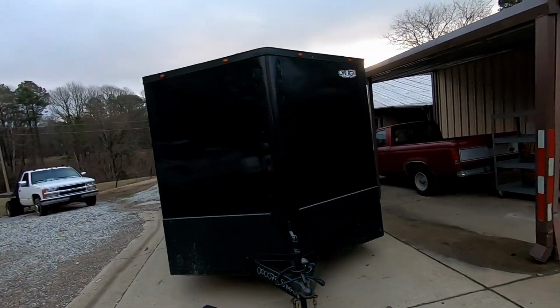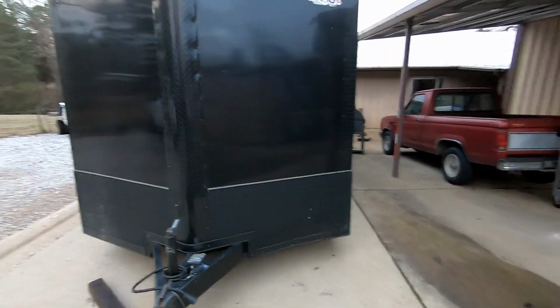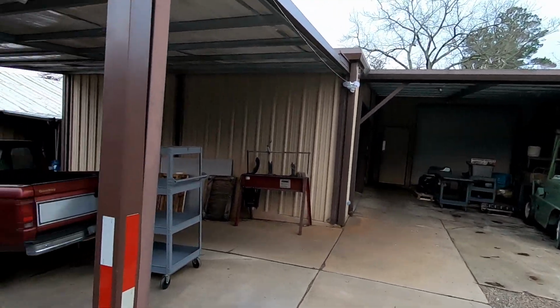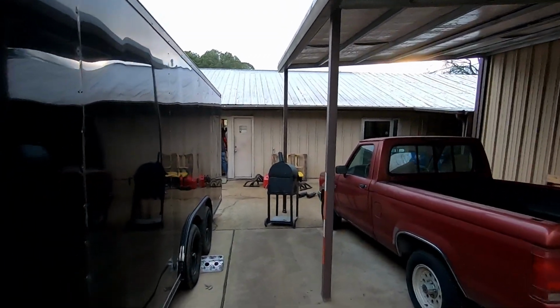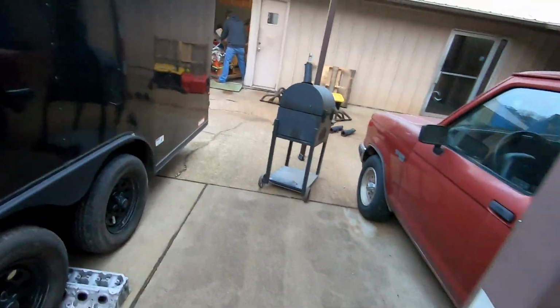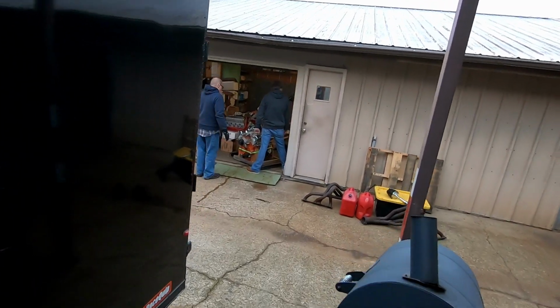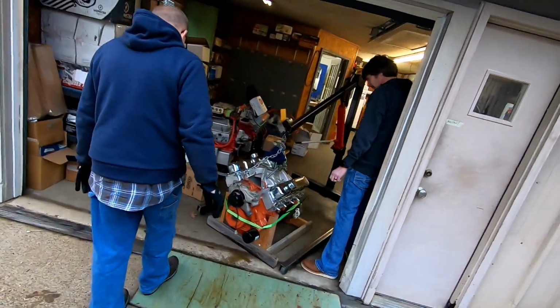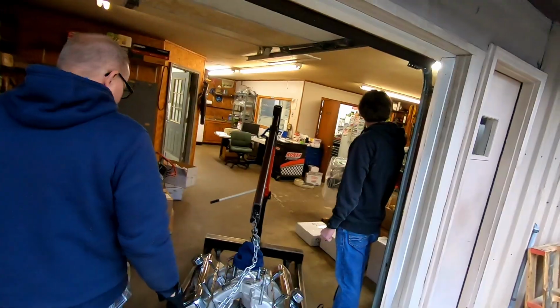I'm Justmoparjoe. We're at Kuntz and Company in Arkadelphia, Arkansas. Kuntz is owned by Gwatney Performance, best I could tell. They got a full working machine shop, CNC, and here's our dyno area with all the stuff. There's Drew and Joe. And it's about time to hook her up.